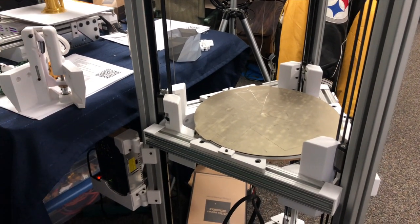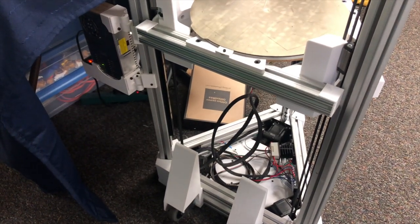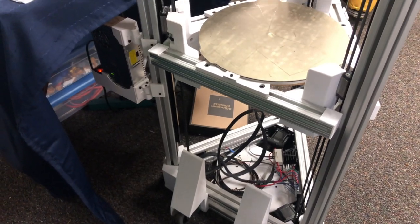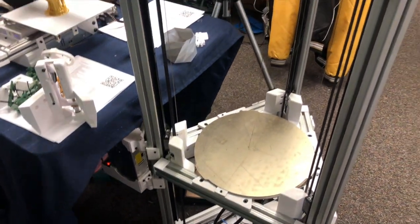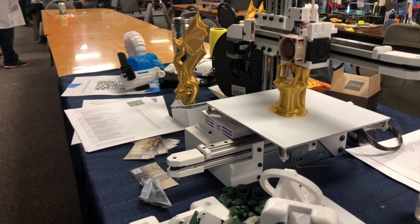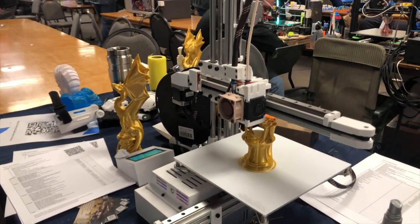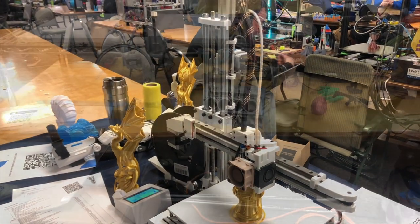And if he needs to print something tall, then the build plate would simply go all the way down again to the bottom and the head would come down and start printing up. He's done some incredible things with that machine, and I was absolutely blown away with the creativity of some people in there. And speaking of creativity, there was also the Buster printer.